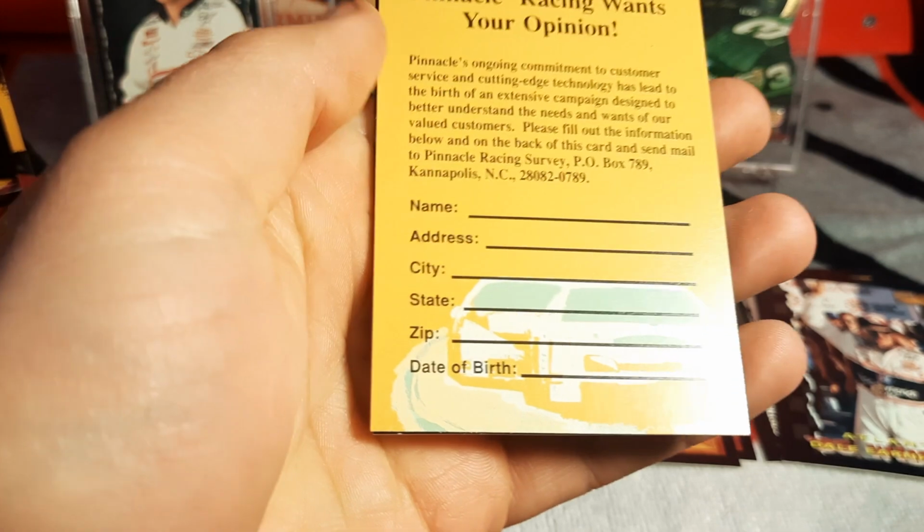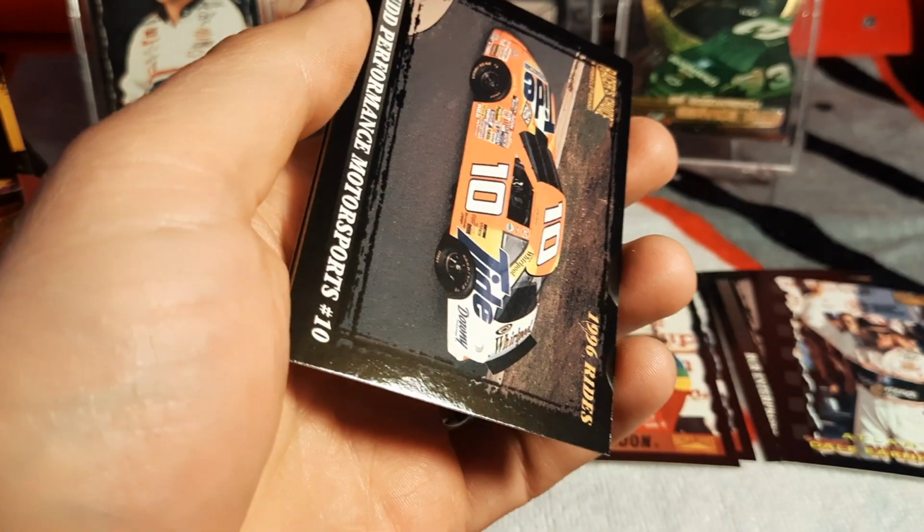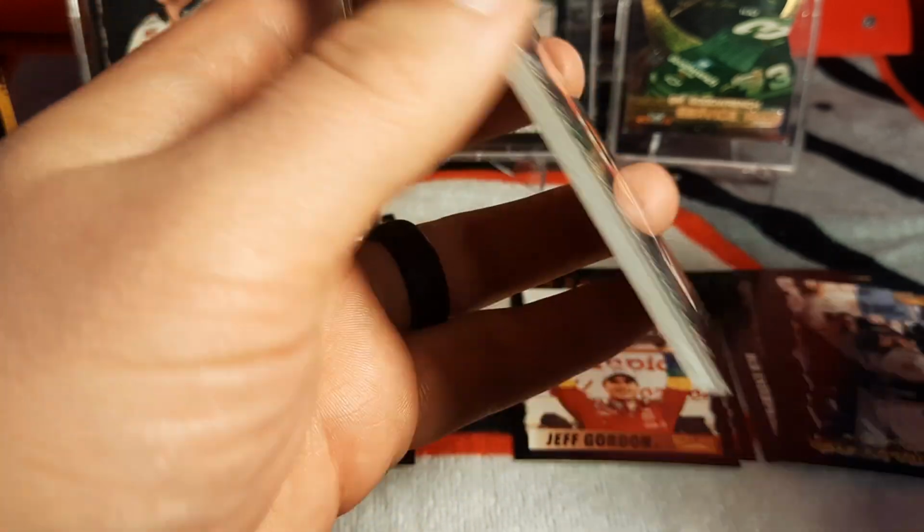I will say, I probably will not be buying this product again just for the sake of the condition of the cards. I did watch a video from a few months back where not every card stuck together like this is, but these are pretty bad.